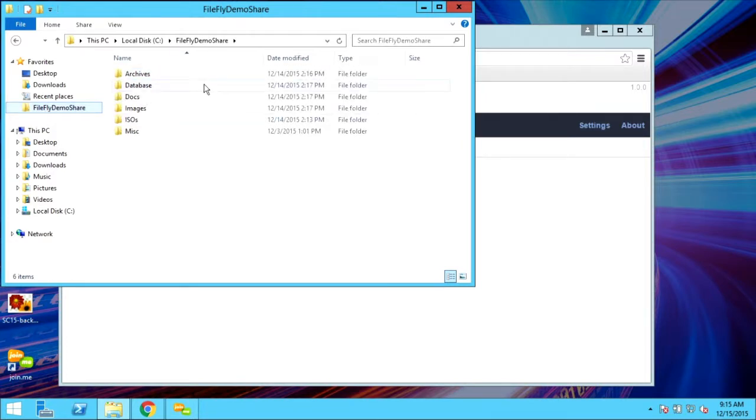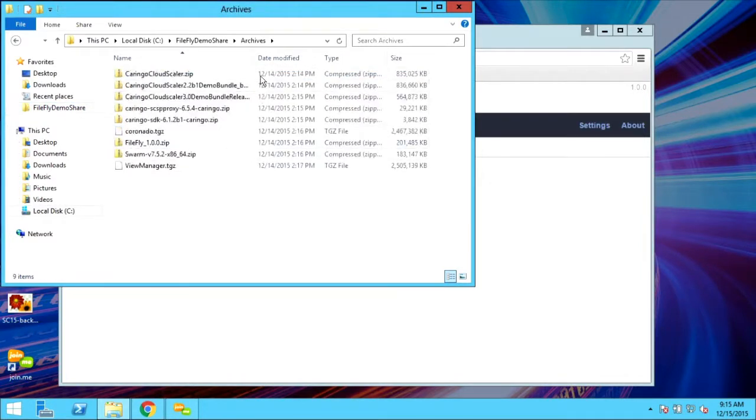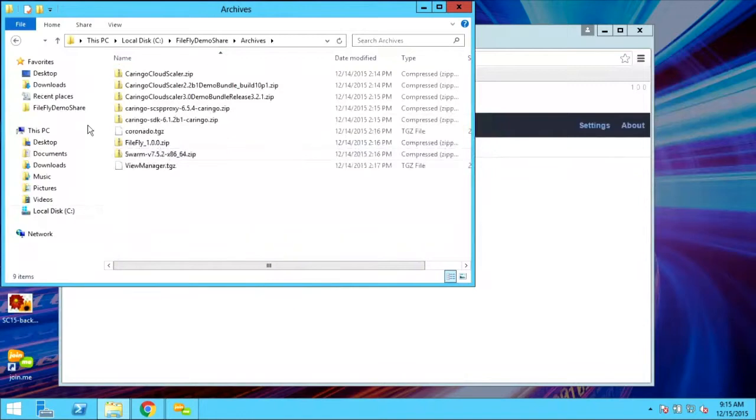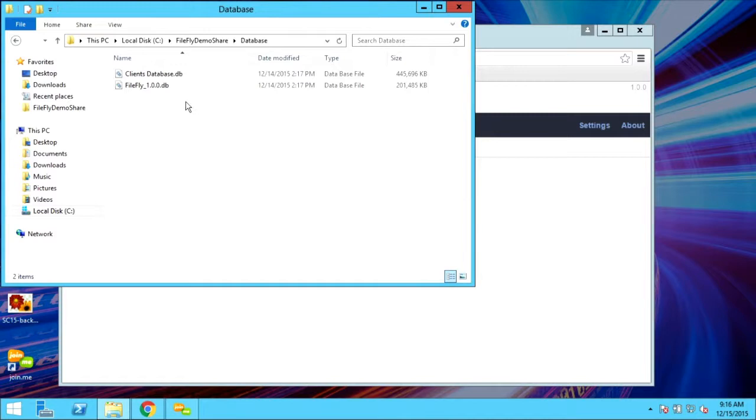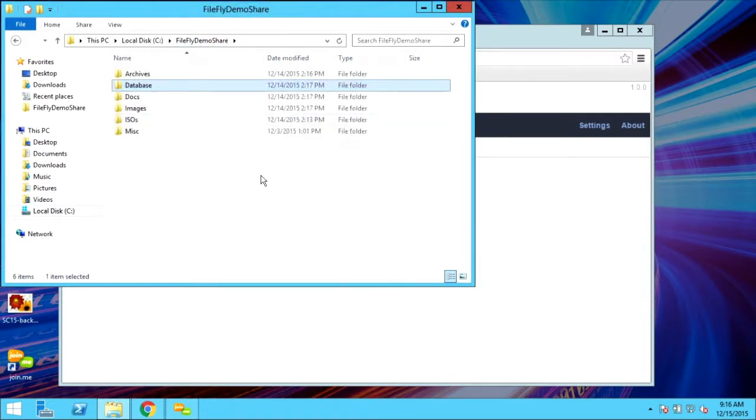As we go into it, you see that there are some archive files, some tar files, some zip files, etc. I have some database files, and that's important because typically you would not have FileFly transparently archive active transactional database files because they're always getting touched. Again, you can set policies to work around that as well. There's also some documentation, some image files, etc. So there's a number of files in here.